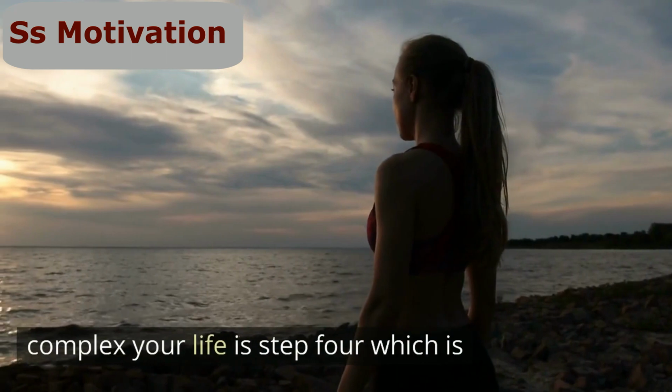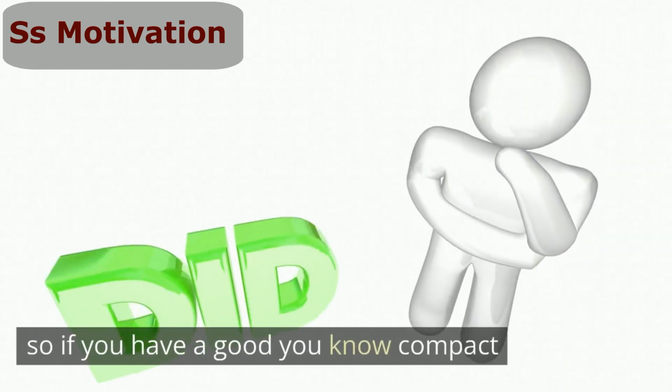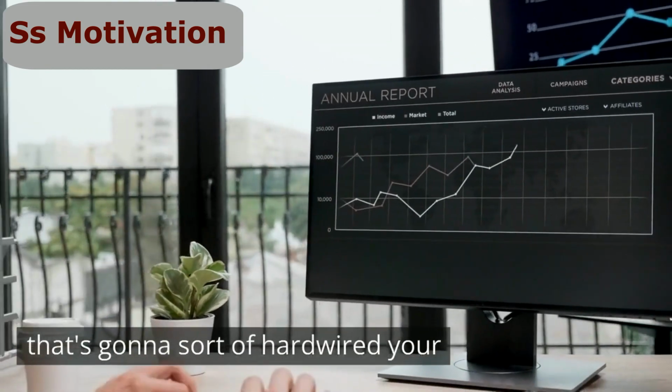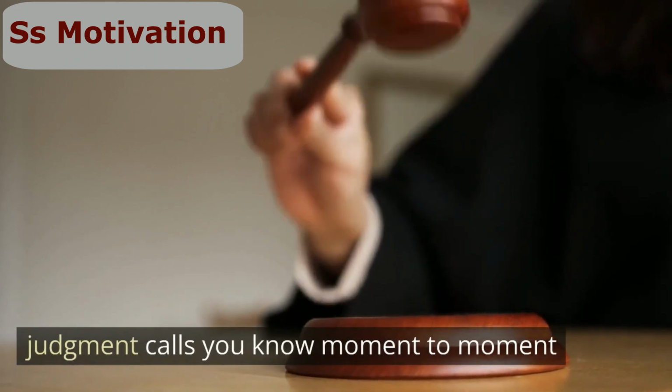Step 4, which is reflect, reviewing your system frequently. If you have a good, compact and intact external brain system, then reviewing that regularly is the one that's going to hardwire your intuitive intelligence to be making good judgment calls moment to moment.